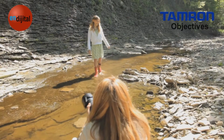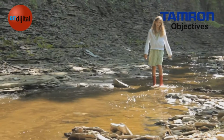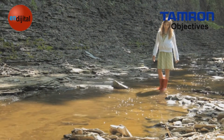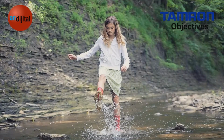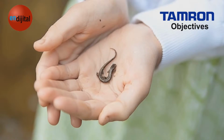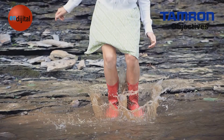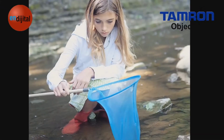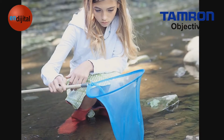I decided to switch lenses here and went with the 70-200 2.8. This allowed me to, A, not let my camera get wet when she decided to start splashing. But also I tried to narrow in on those fine details and capture images of her hands in the water, or the boots that she was wearing for the session, or the little net that she was carrying. Things like that that will help her remember what we did that day.